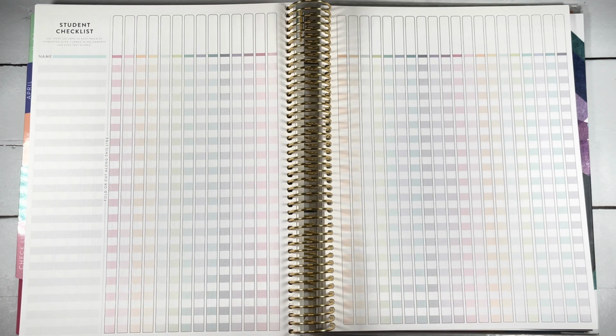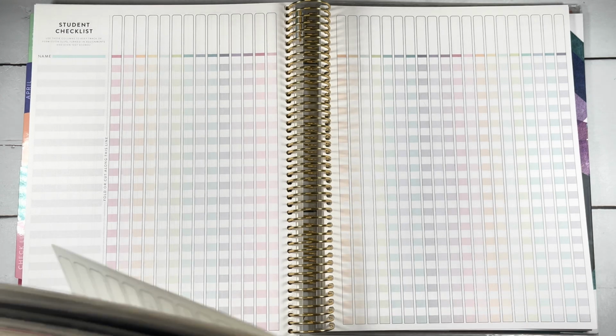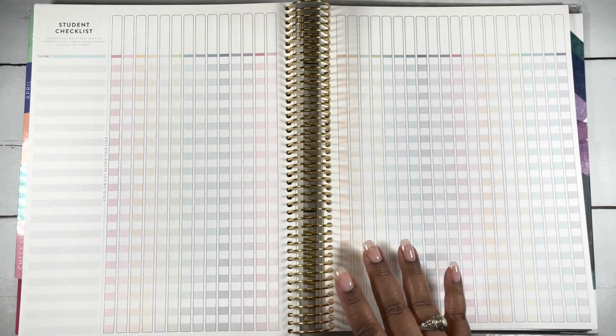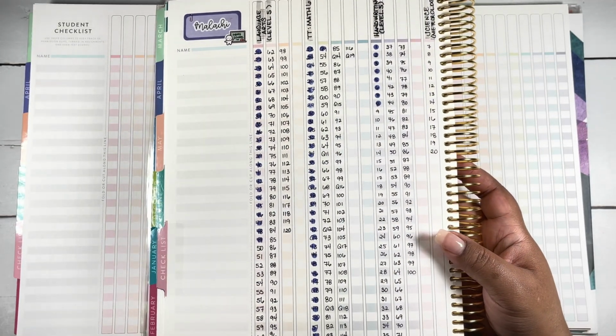I don't know if that's still going to be the same this year. There was a time where I added the max to my homeschool planner. So I have simplified my way of using these as a homeschool mom. This is how I'm currently using them.